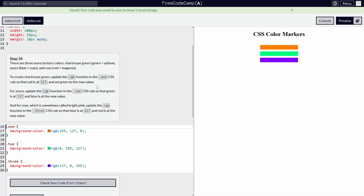These colors are more pleasant for sure. There are three more tertiary colors: green, azure, and rose. Ooh, rose. To create chartreuse green. Okay.